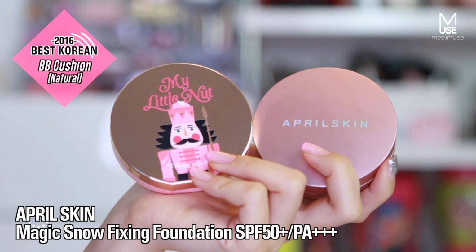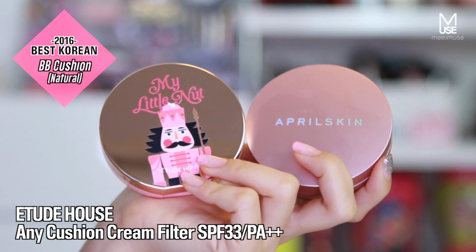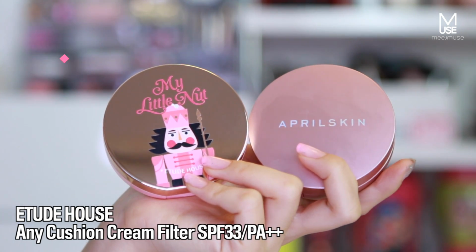This one is extremely moisturizing. Yes, best coverage. For the best natural category, which means it looks natural and it also feels natural, the formula is lighter. It goes to the April Skin Magic Snow Fixing Foundation and the Etude House Any Cushion Cream Filter, which I actually mentioned before as well.